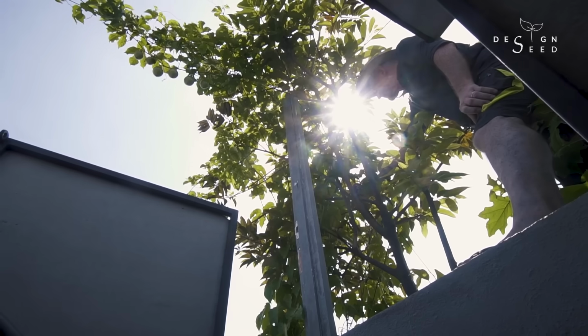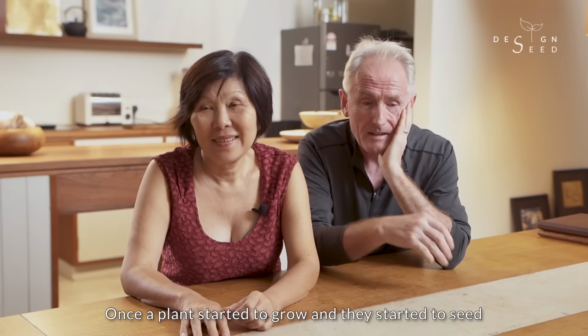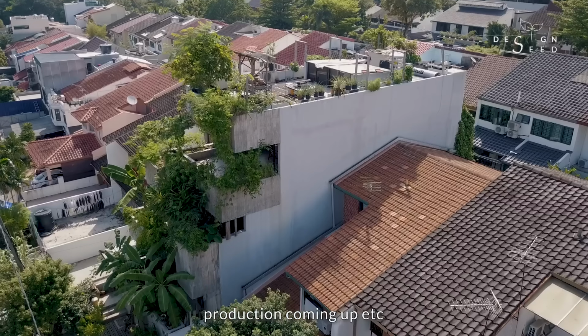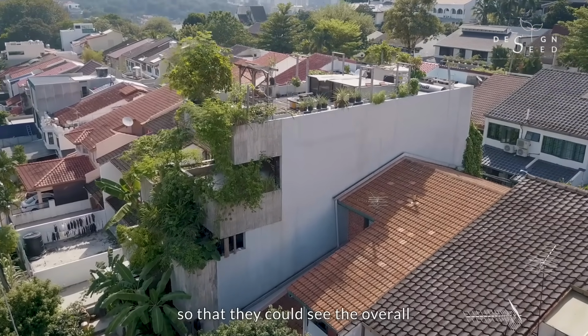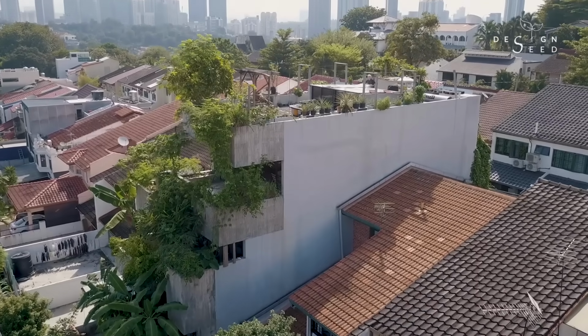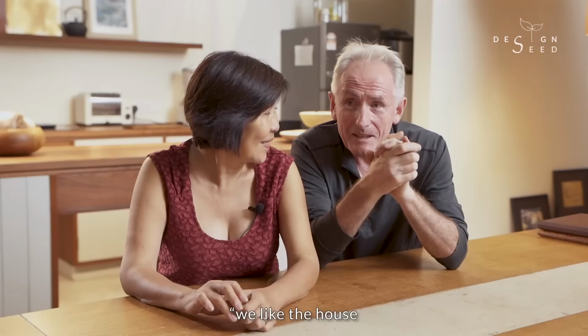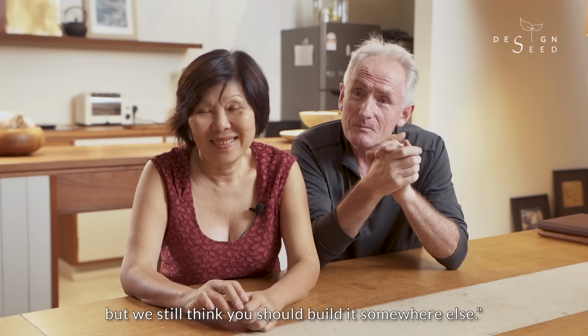Once a plant started to grow and they started to see the production coming up, and the house then just softened, so that they could see the overall. The comment was made that we like the house, but we still think you should have built it somewhere else.